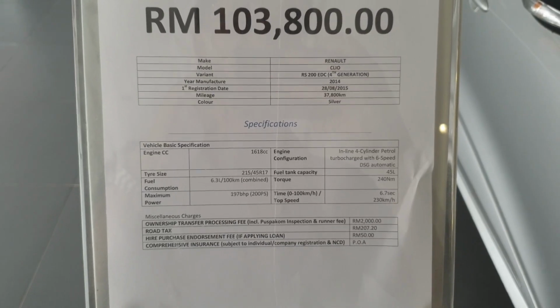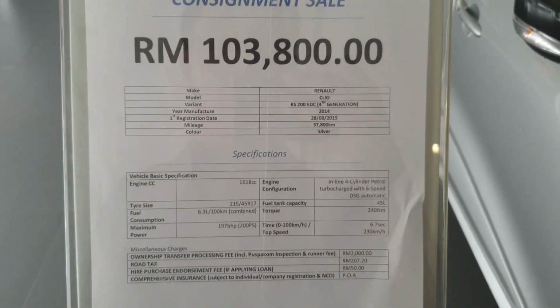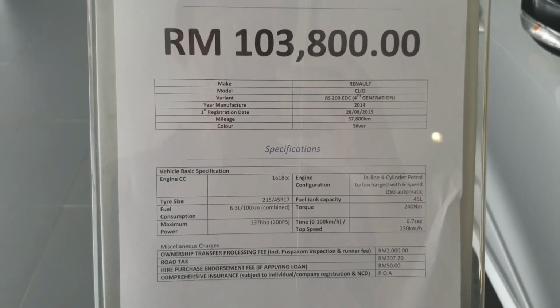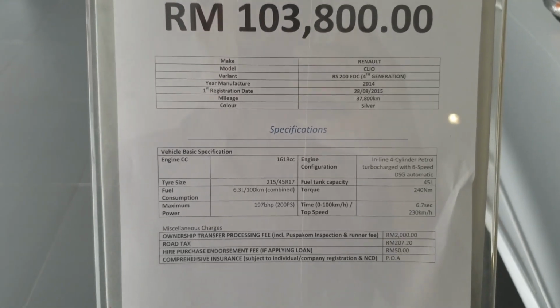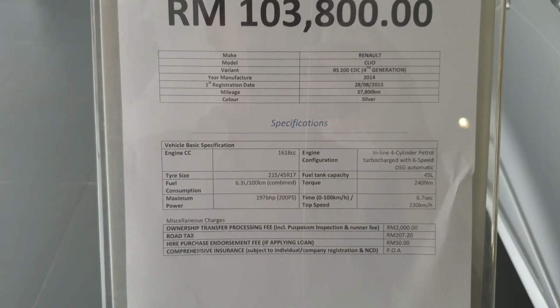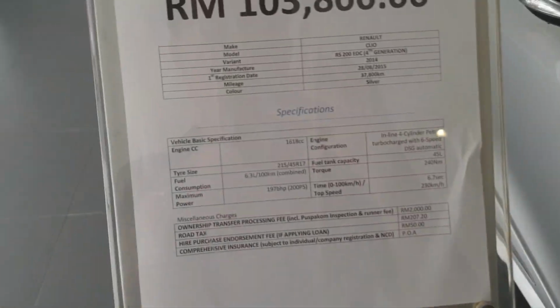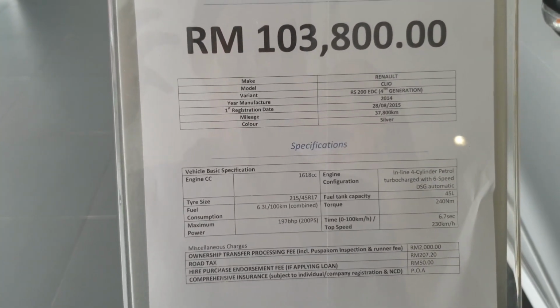This 200 here does not mean the car is 2 liters. This car's 4-cylinder engine actually displaces just 1.6 liters, but it does push out 200 PS, hence the name 200. EDC here stands for dual clutch transmission, which is in this case a 6-speed dual clutch transmission driving the front wheels.